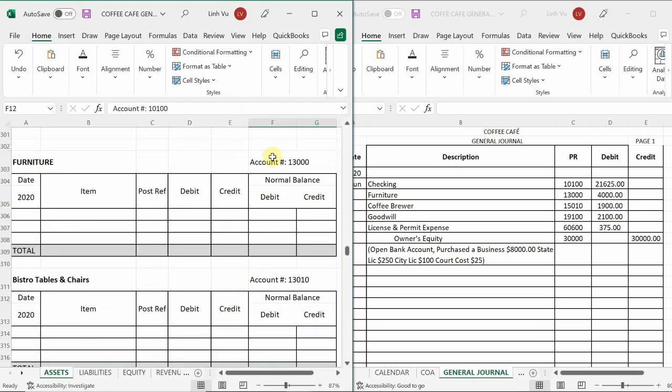Okay, account number 13,000. So in this case, right, I can go ahead and say today's date, June 4th. What did I do? How did I acquire furniture? We're in the furniture account. Go ahead. We bought the furniture. Now, in this case, you're in the furniture account. Is it really necessary to repeat that you purchased furniture? No, but we acquired 4,000 worth of furniture.